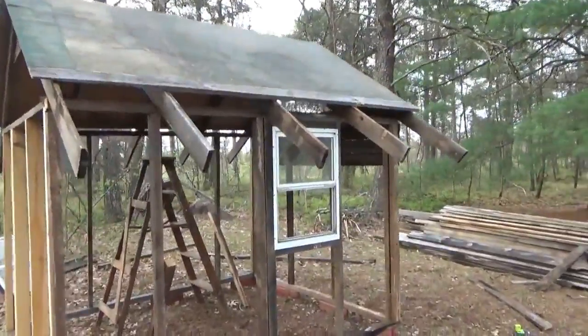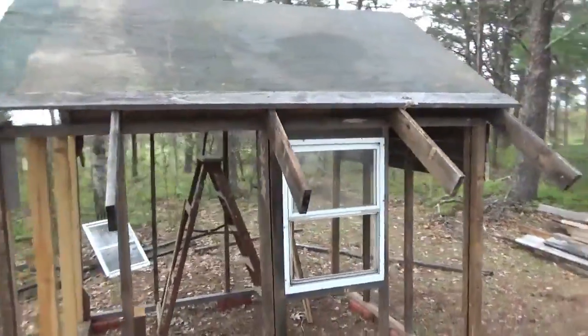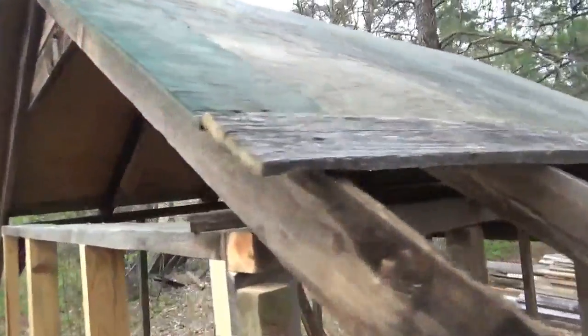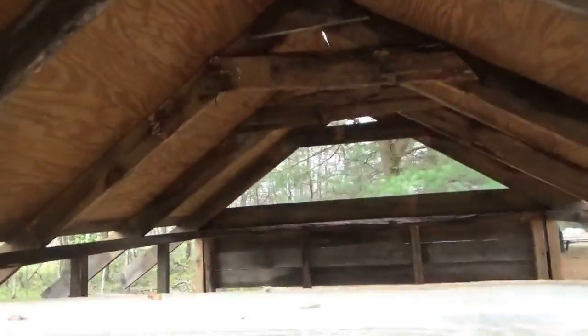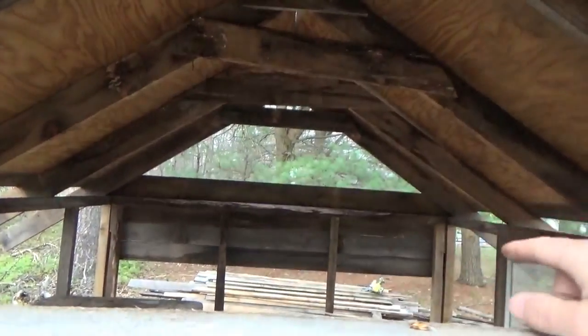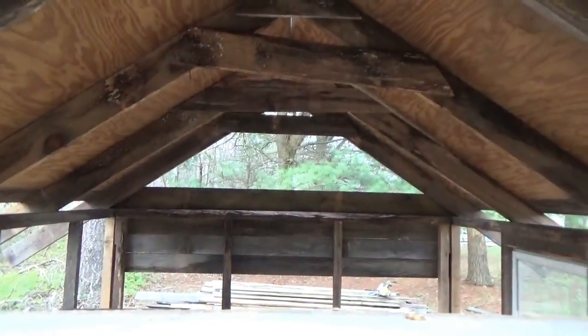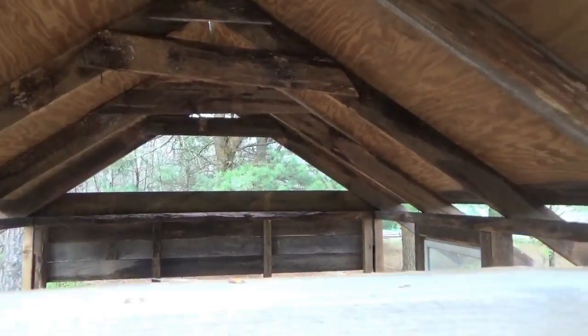I've got a window framed in and it opens and closes and works. And I've got a few boards in the back wall put in. I wanted to strengthen up and stop side to side shaking. So I put some boards in and then I'm going to put a frame piece from the inside. So that's going to work out. I'll do the same on the front.